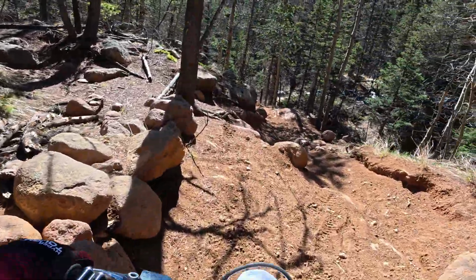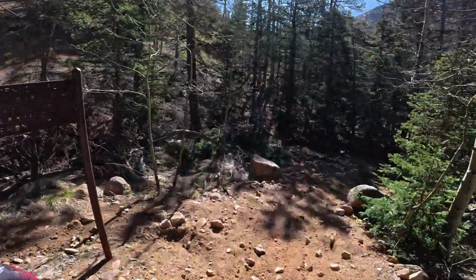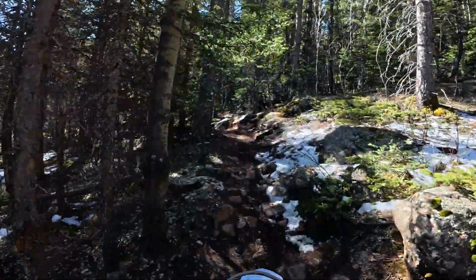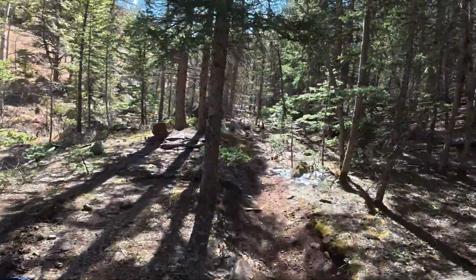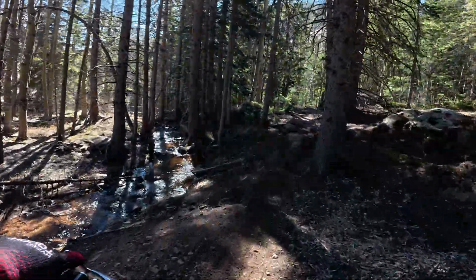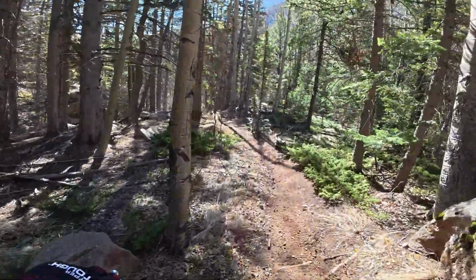Yep, let's just go right there. Whee! I could have dropped down that. I know I have. Before. So let's... surprised I haven't seen another motorcycle yet.